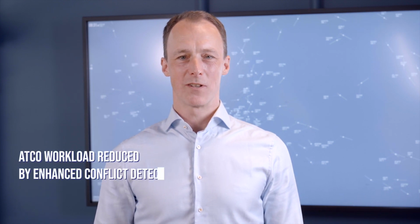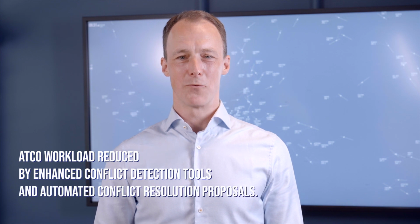The overall goal for our exercise is to reduce the controller workload by introducing enhanced conflict detection tools and automated conflict resolution proposals. We have paid special attention to the human performance aspects, especially timing and thresholds, which are vital to let the ATCOs maintain situation awareness. Different parameters in the conflict detection modules in combination with artificial intelligence will provide the ATCO with some conflict-free trajectories, and in the end we hope it will lead to increased safety and increased capacity.